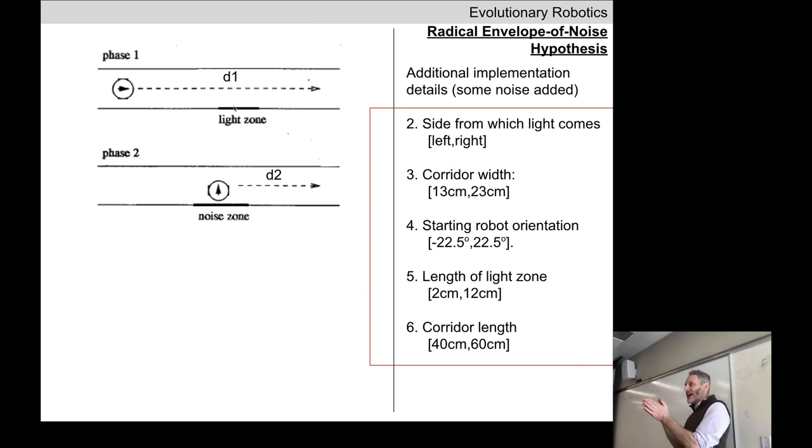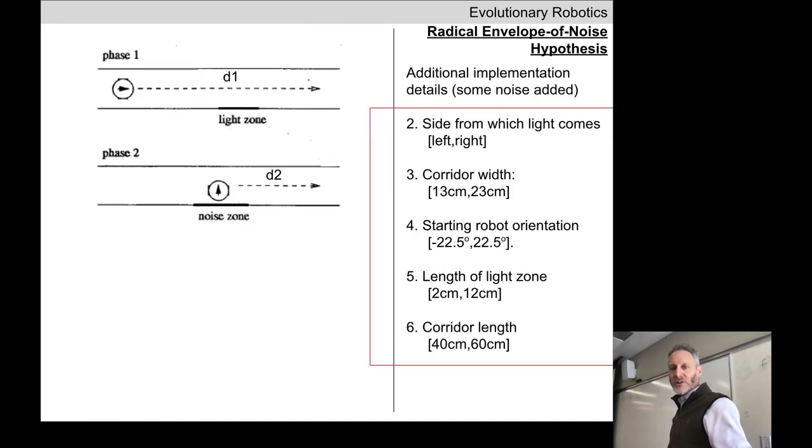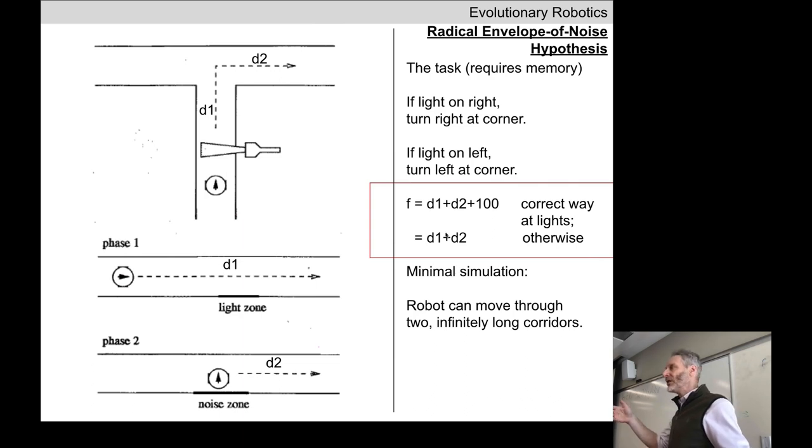The length of the light zone. So the way this is usually done in reality is you cut a hole in the side of the base of the T maze and you make a little shutter, a little slider. Same thing in the virtual T maze and the physical T maze. The length of that slider when you open it up to flash the light varied between 2 and 12 centimeters. So the way in which the ambient sensors are detecting light is also going to vary quite a bit. The length of the corridors, they vary that. So basically, evolution is evolving neural networks against a moving target. The robot never enters the same T-maze twice. It's always changing. And we're selecting for the robot's average behavior over multiple trials.